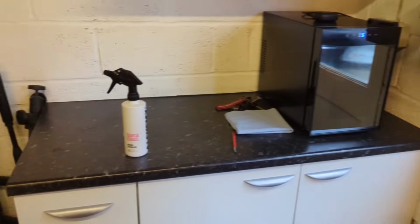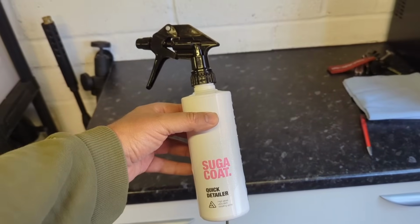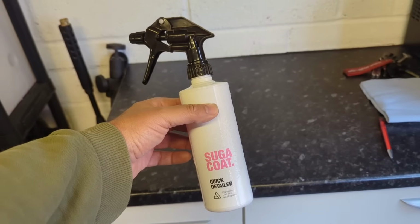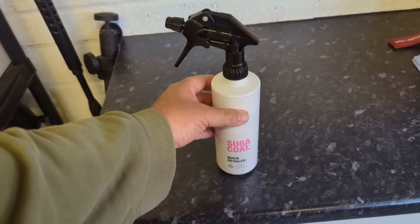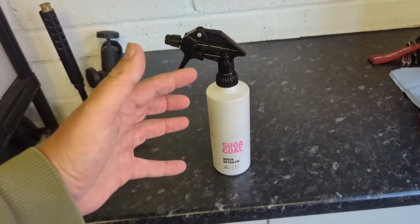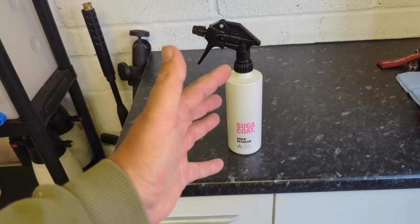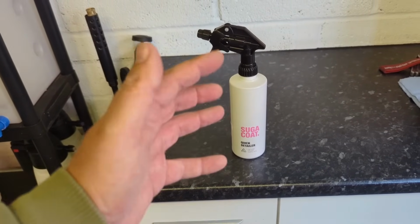So let's go straight in and talk about the price of this product. This bottle here, 500ml, costs you £10.95, and I bought this for the test from Clean Your Car. You can also get 5 litres of it for £49.99 as a bulk price. Now, for a normal quick detailer, a good market range is about £10 to £12, okay? So that sits right slap bang in the middle where I'm comfortable to pay £11 for a bottle of quick detailer spray. It's not a bargain.